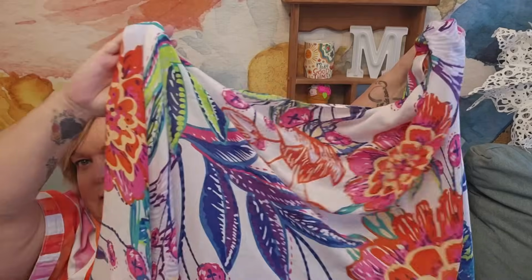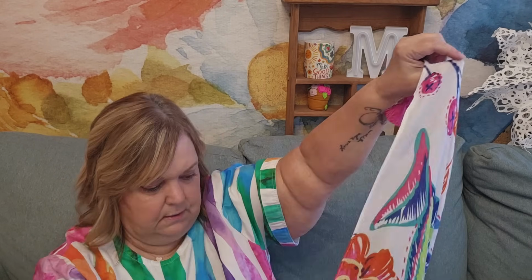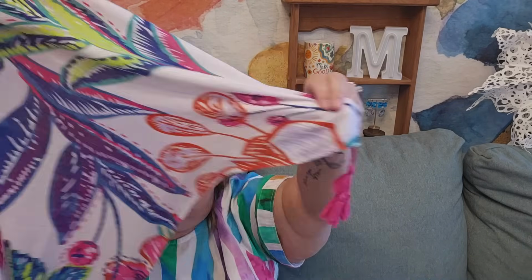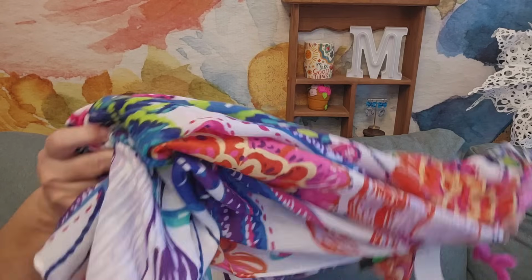Super pretty. I love the print, and bonus, it still had the original tag on it, so I know it's never been used. So it's in perfect condition. Don't know what I'll use it for yet, but of course, you know, I love that it's got tassels on it. So I'll figure out something fun to do with that, but I just wanted to share with you that fun piece that I got, and it was only $2.99.